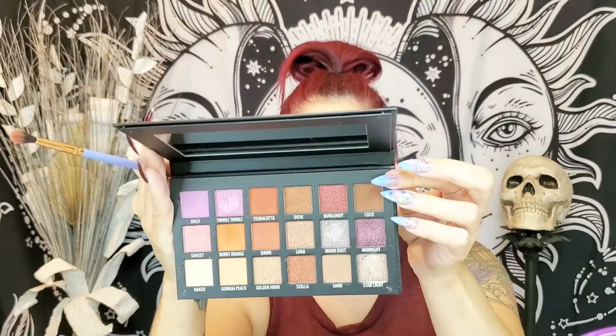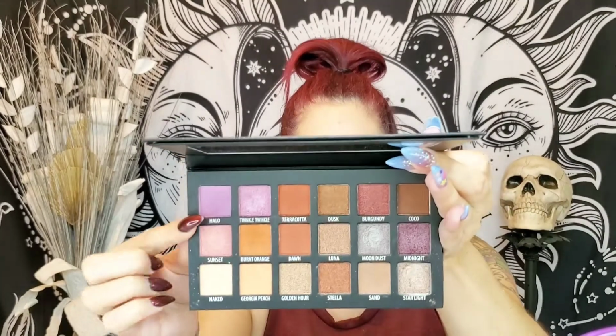I'm going to take this color Cocoa and concentrate that in the crease. I'm going to take that same color with a smaller brush on the lower lash line. I'm going to take this shimmer called Sunset and put it on the lid.